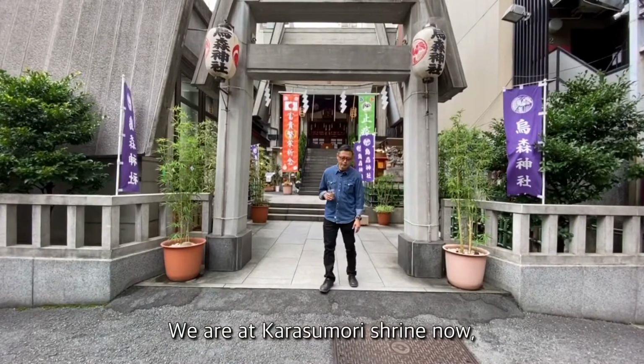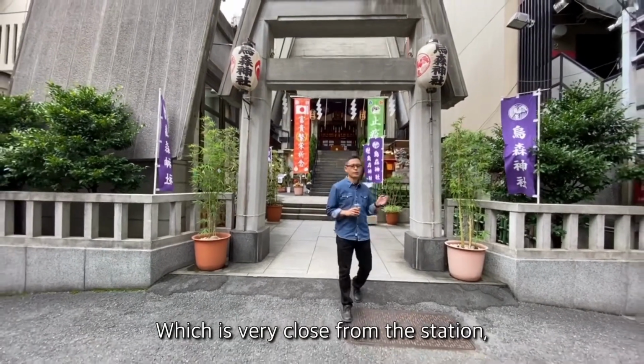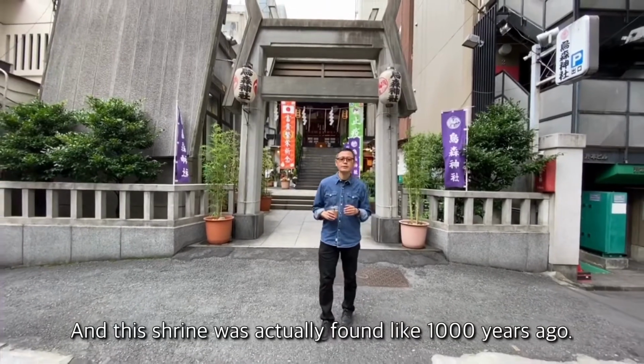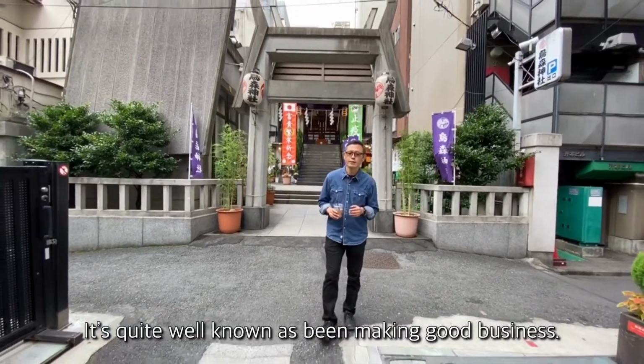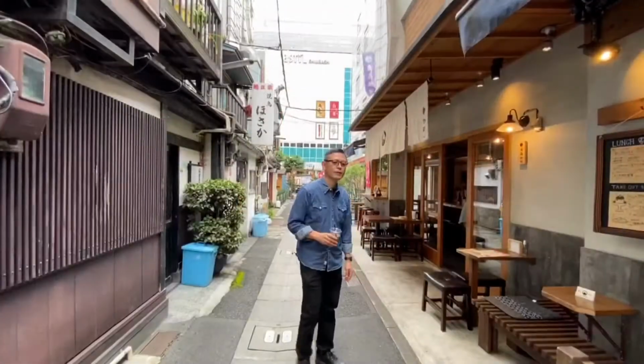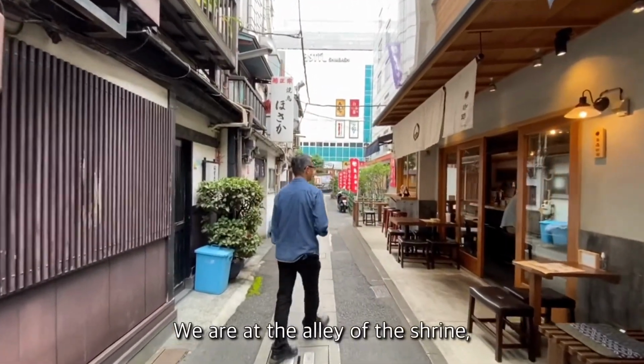We are at Karasumori Shrine now, which is very close to the station. This shrine was founded about 1,000 years ago, and it's quite well known for bringing good business. So we are at the alley of the shrine.